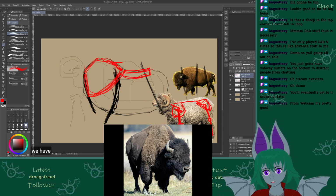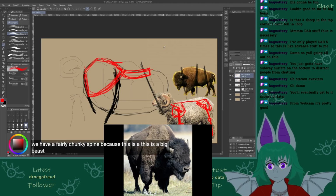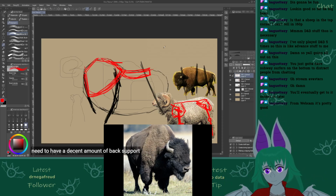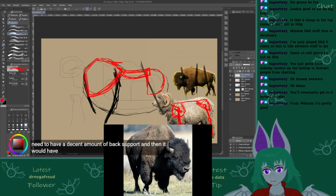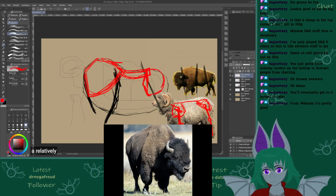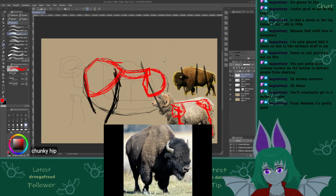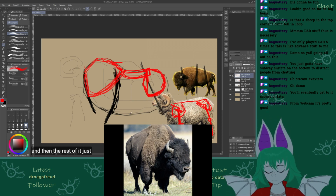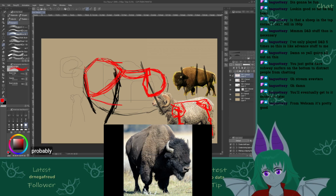We'd have a fairly chunky spine because this is a big beast, so it would need a decent amount of back support. And then it would have a relatively sizable, chunky hip. And then the rest of it just overhangs down because it doesn't need the support. Probably the ribs.